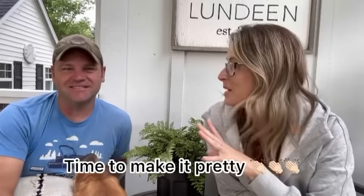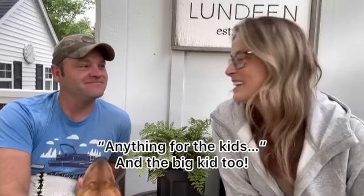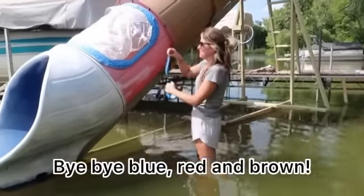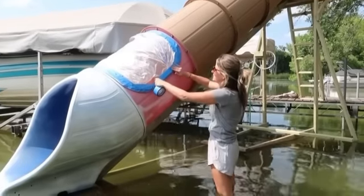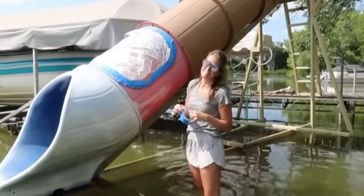It's going to take me a little bit longer, but I need to make it pretty. He's real good at coming up with ideas, and I make him pretty. Usually I come up with the ideas, but this one was his baby from the get-go. So, anything for the kids. Time to make it beautiful. Hey, Mom, what are you doing? Definitely did not think I was going to leave this sucker blue and red and brown, did you? Nope. Dad has good ideas, and then I make them pretty.